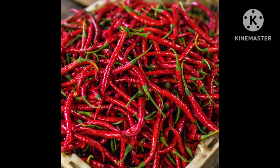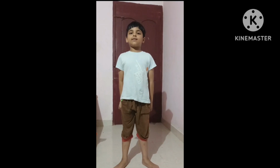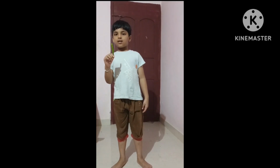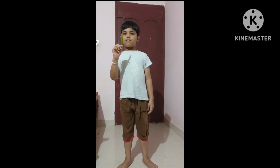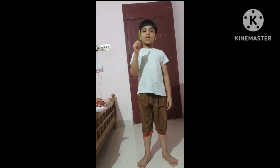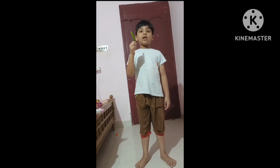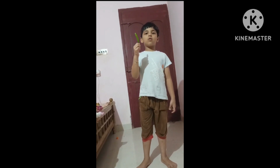Let's chop some broccoli. Hanan, English activity. This is a chili. Chili is a vegetable. Which color is green? This is a green chili. Green chili also helps in reducing blood sugar. I love green chili.